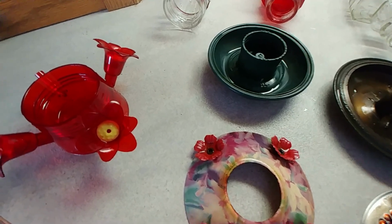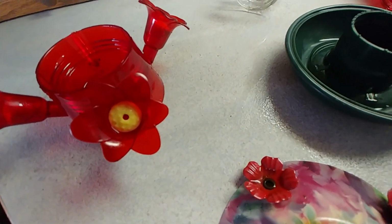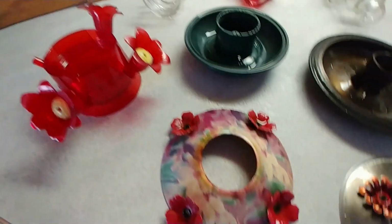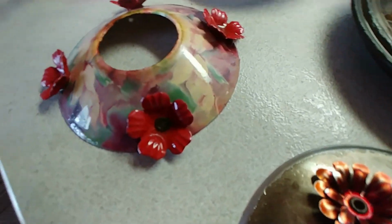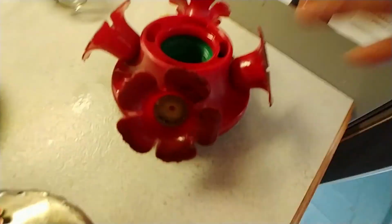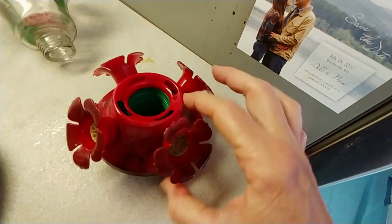Hummingbirds, just like honeybees, are very attracted. That means they love the color yellow because that's usually the middle of the flower where the nectar is, which they want to gather. This one just has the red flowers. This one has red flowers too. This one's very old, so it's discolored. That means it's faded. Yellow's washed away in the sun.